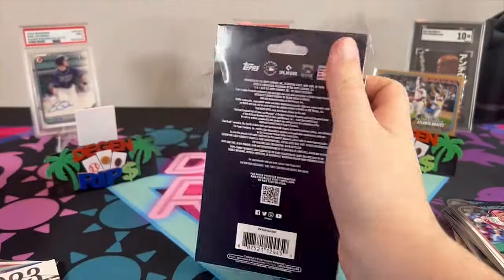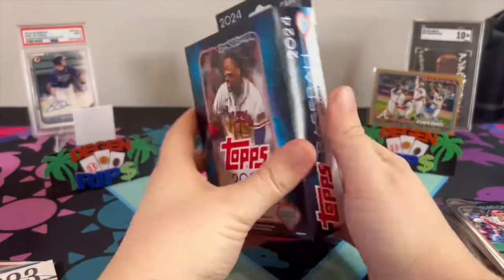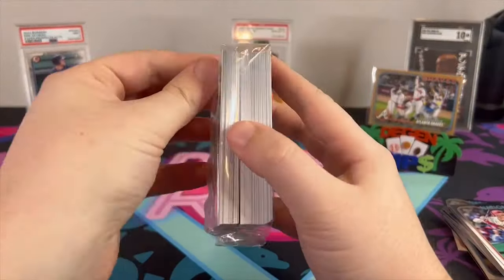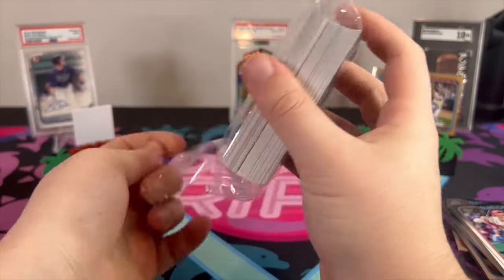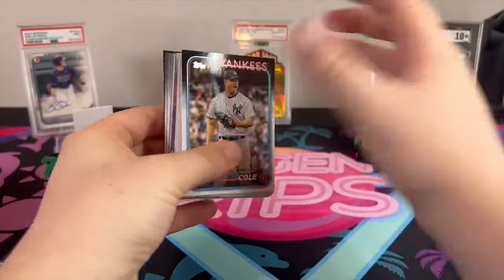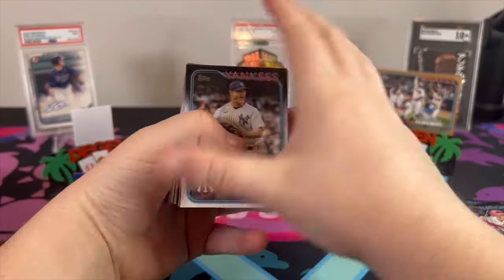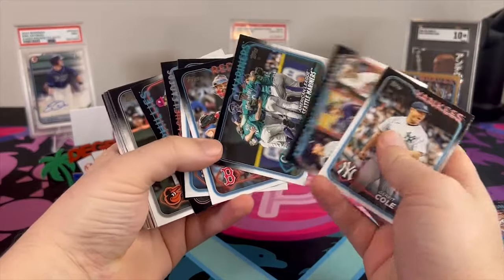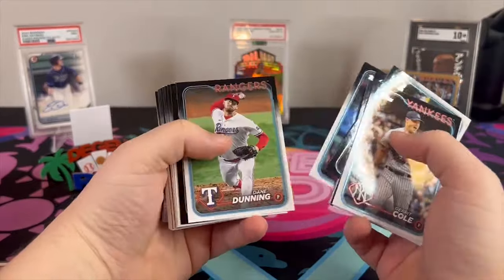Here we go, number two. And I did find these at Walmart. They're $14. I don't know if they've always been $14. I feel like that's a lot. But hey, if they've got good cards in them, I'm cool with that. I could vibe with a $14 hanger box.